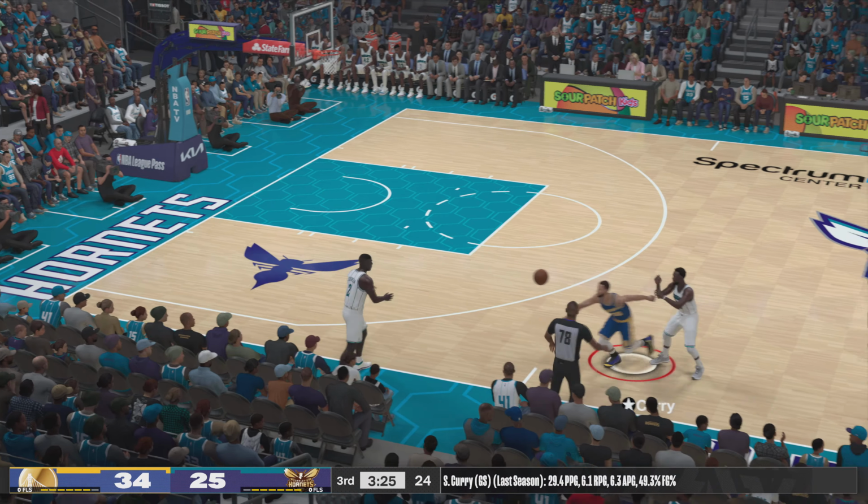Now, here's Johnson. Outside, Jones. Johnson sends the screen for Jones. Shot from the top of the key. Yep, that one goes. Jones has got 10 points in the game. Just over 2.5 minutes gone by here in the second half. Passes it to Chamberlain.